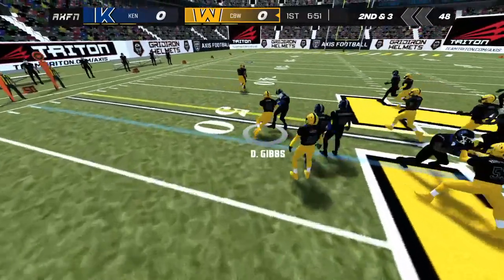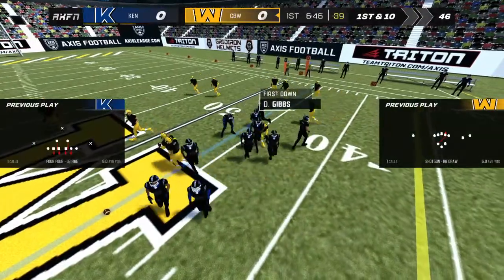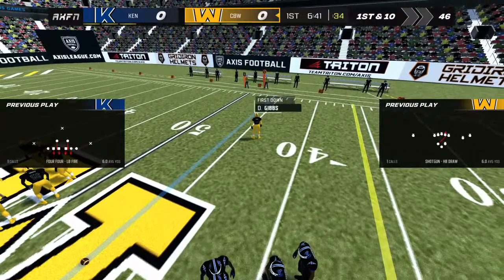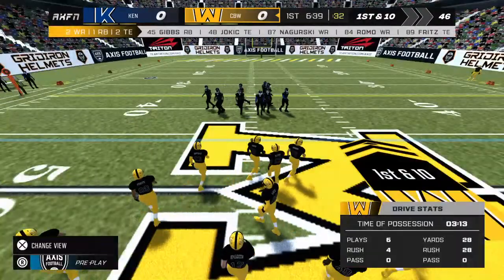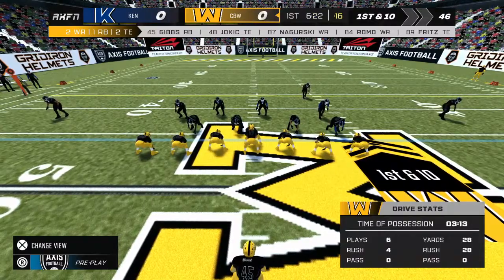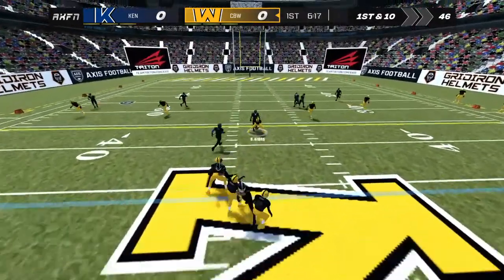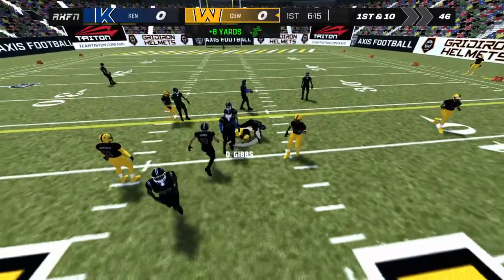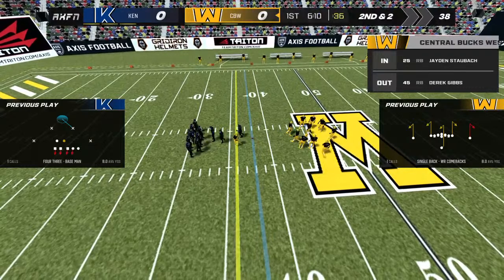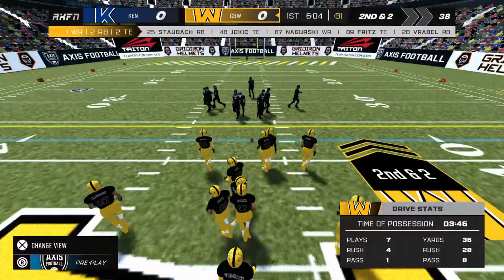He hands it to the runner. That'll bring up a fresh set of downs. First and ten. Steps into the pocket. He tosses one past the first down marker. Eight, play of the drive.